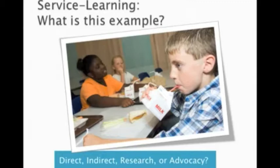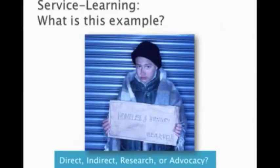So what type of service is this? Yes, direct. Students are working directly with clients to help them receive benefits. Okay, number 4. My guess is you probably know what this one is, but we'll do it anyway.